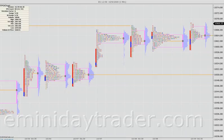Here's a quick look at the market for Friday, October the 9th, through the eyes of eminiDayTrader. We always like to start off here taking a look at the market profiles.